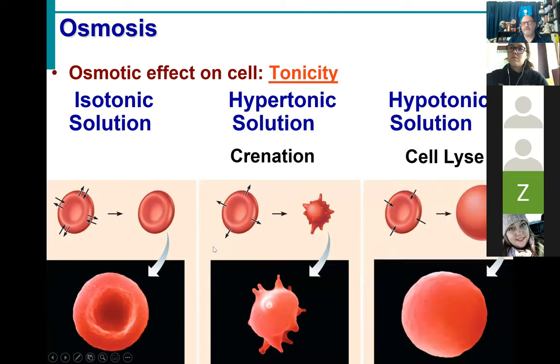And like that deionized water, we have our hypotonic solution where water rushes in, causing that red blood cell to fill up like a balloon. And if it fills up too much, it pops. All right, so that's why this osmolarity matters, because we care about the tonicity of our cells. We have to maintain a healthy environment.